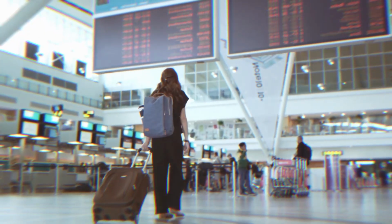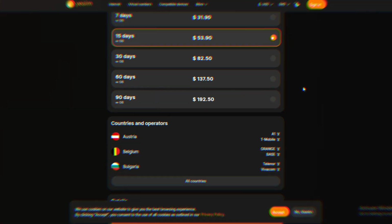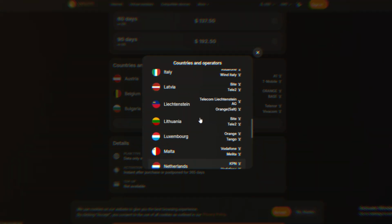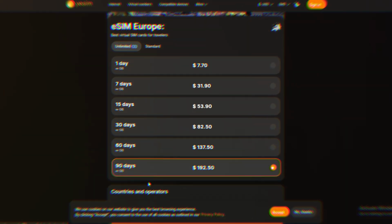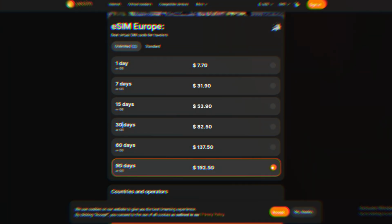Number 3, Orange Holiday Europe. Are you one of those many folks heading to Europe? The Orange Holiday Europe SIM card is your best bet. It covers 30 countries with generous data plans, and you can even make calls and send texts. It's kind of like having a local SIM for every European country in one little card. Prices start around $30 for 20 GB of data, which is a steal considering the coverage.